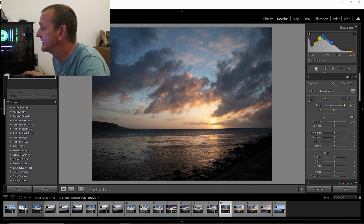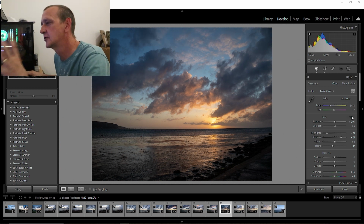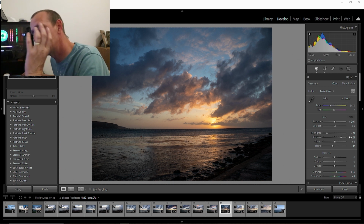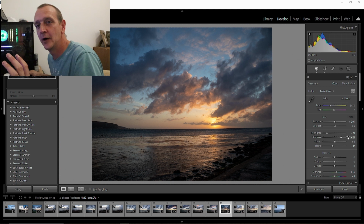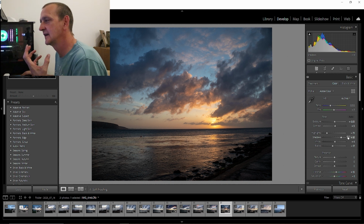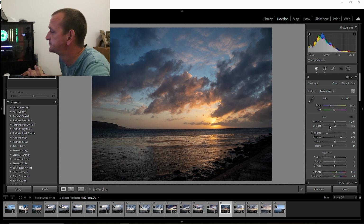Then let's just move down the menu. Lovely little button here, auto, always hit it. It does a few little things for you first. This is a good starting point. People will actually go down and start moving and changing things. Hit the auto first, because I'd always find it a really good starting point. I do change quite a lot of it, but it's always a good starting point.